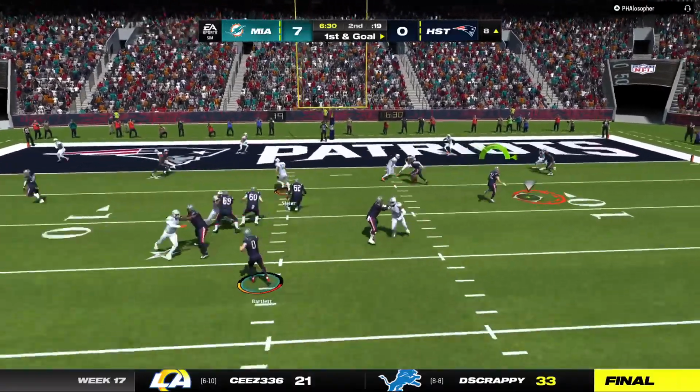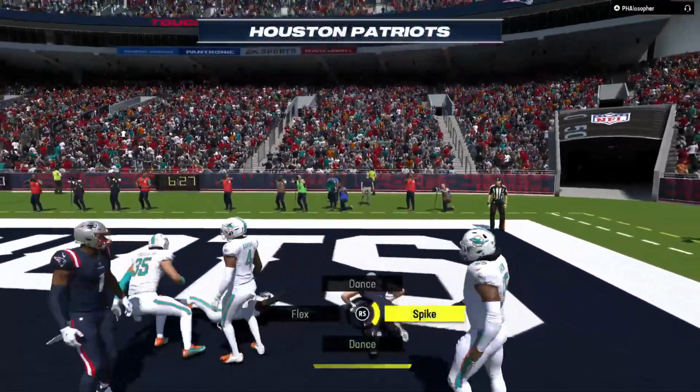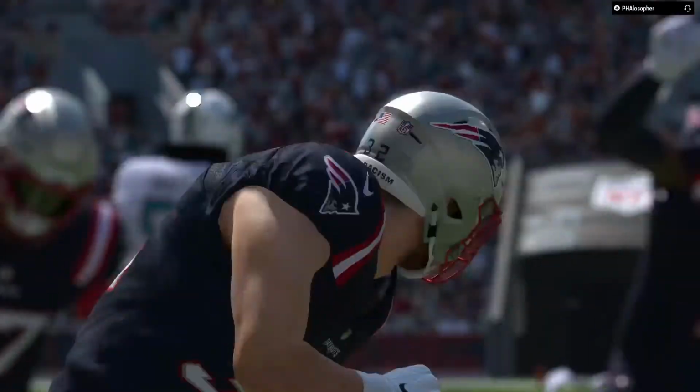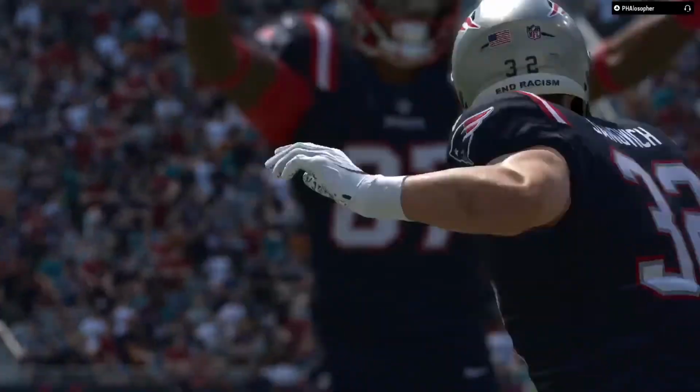They'll look to throw again. That is caught at the 7-yard line. Touchdown! Chanovich from 8 yards out. And the Patriots are an extra point away from evening this one up.